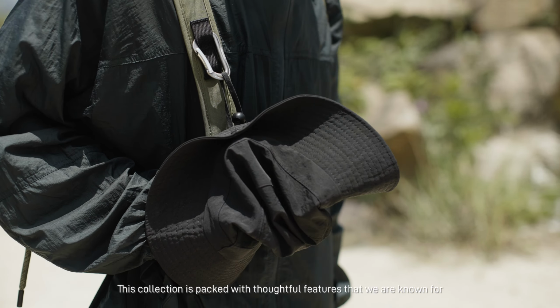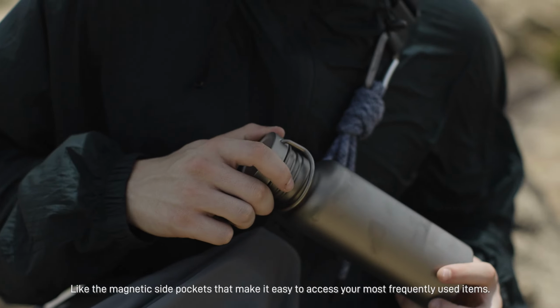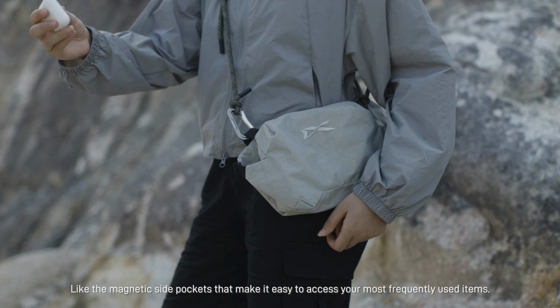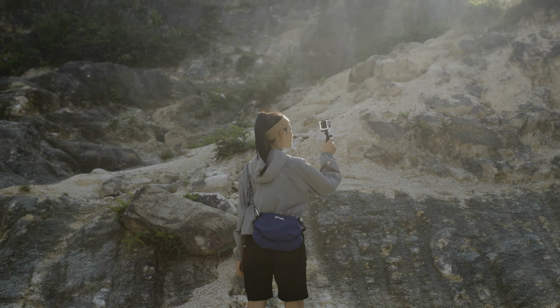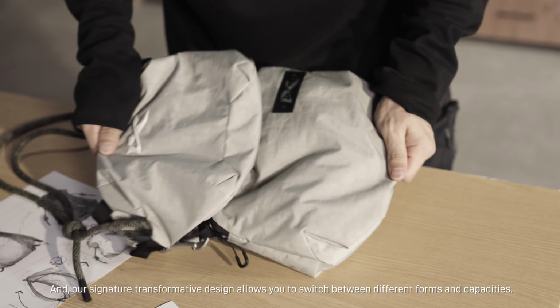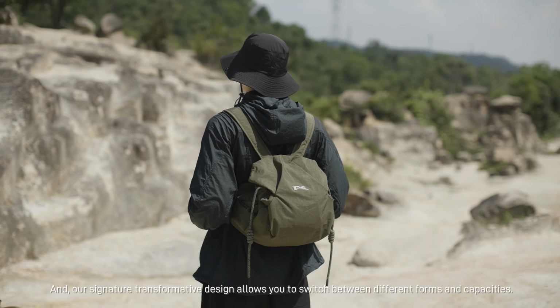This collection is packed with thoughtful features that we're known for, like the magnetic side pockets that make it easy to access your most frequently used items smoothly and intuitively. And our signature transformative design allows you to switch between different forms and capacities.